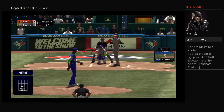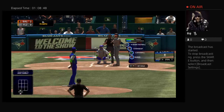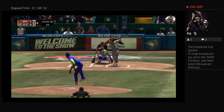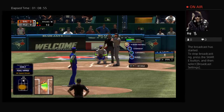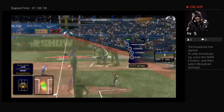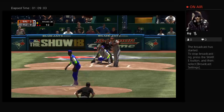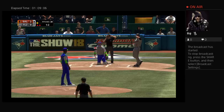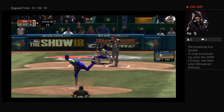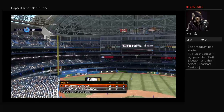And he gets ahead 0-1. 1-1. Two outs here with a runner at third. Ripped down the first base line, but this is a foul ball as the count holds steady at 1-2. Fouled away. Now a fastball swung on and missed, and that is out number three.